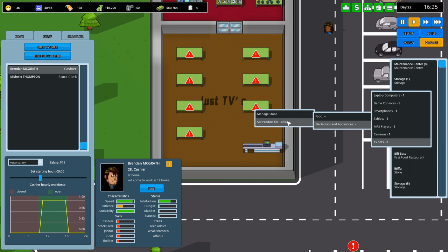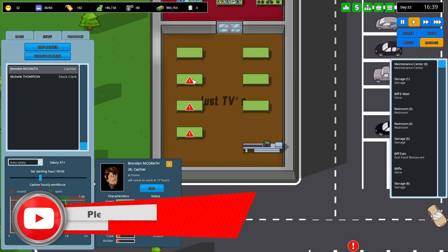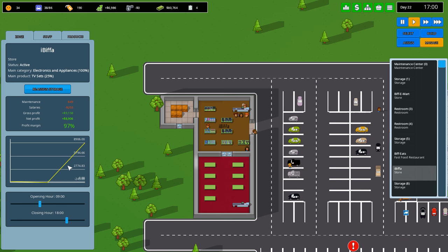TVs. And for this one, we're going to go for TVs. And maybe we'll have more TVs there. And then these here. I'm wondering whether there's a way of telling what we're selling the most of. Look at the profit in this thing here. It's amazing. I bet that's 4 o'clock. Not enough people in Biffy Mart. Okay, we'll look at that in a minute. You can't... oh, products.